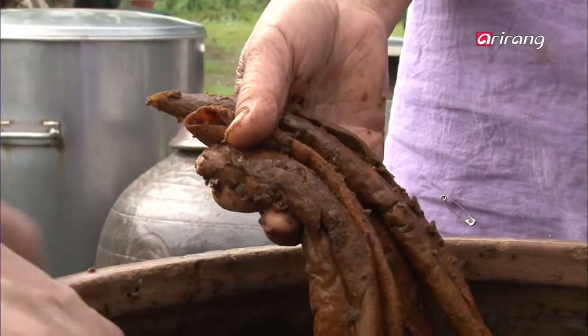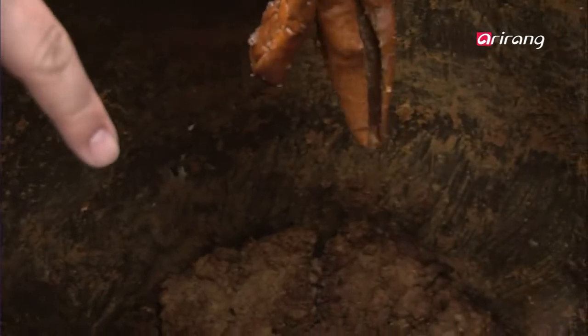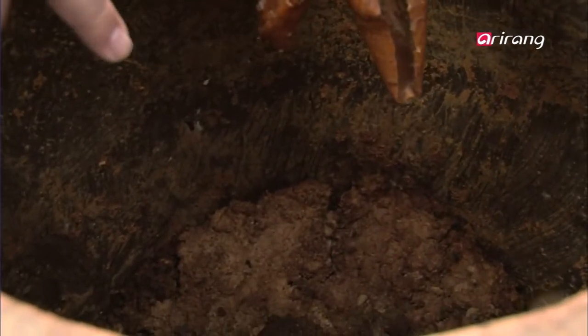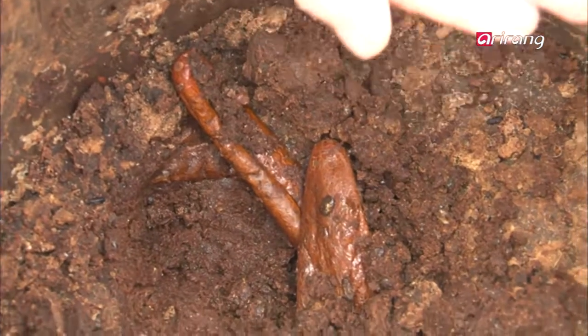And you should have a look at this. Please have a look here inside. The color of the doenjang is completely dark and almost dry. And inside you have the preserve of cucumber.